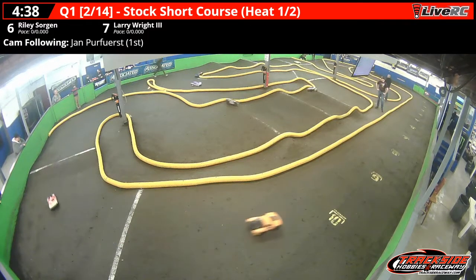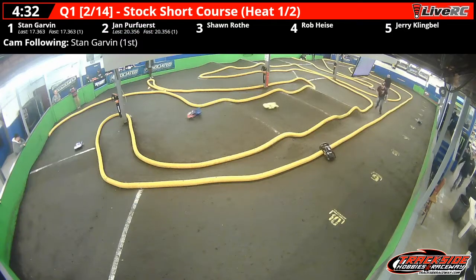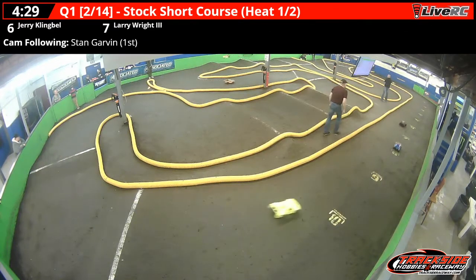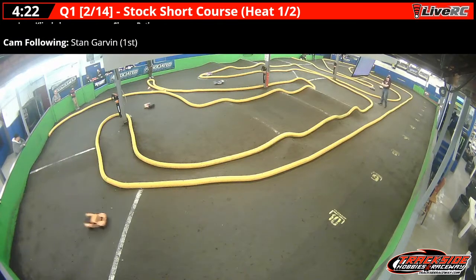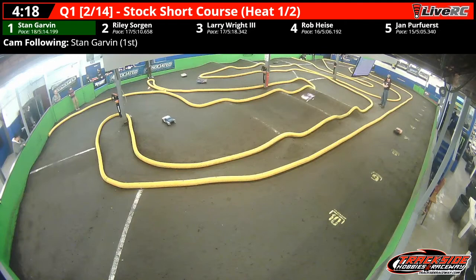The flat orange Stan Garvin working a good lap one. 17-3 first time around for Stan. Rob Heise with a 19-1. Riley Sorgen, 18-2. Decent start for Riley. Larry with an 18-7. Couple of solid first laps. Stan going to lead us out here early on in the race.